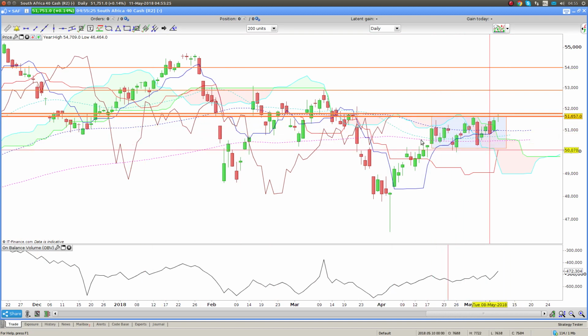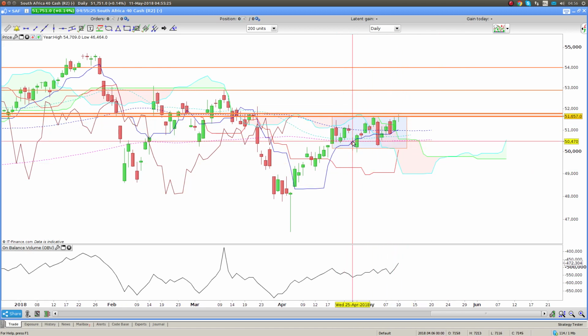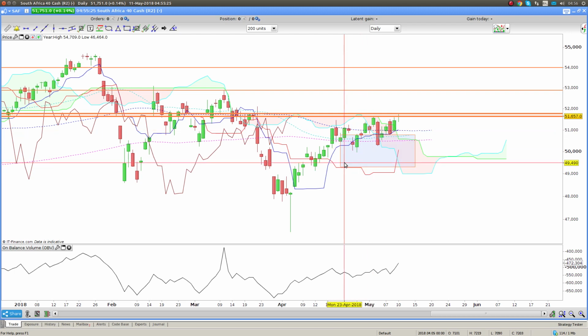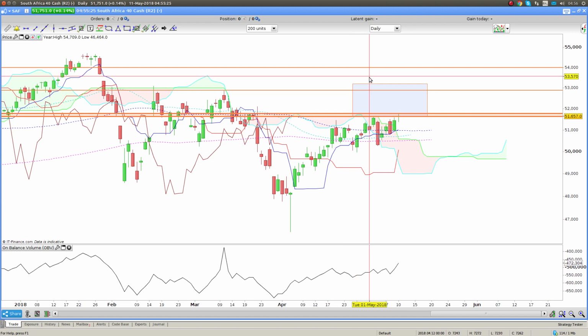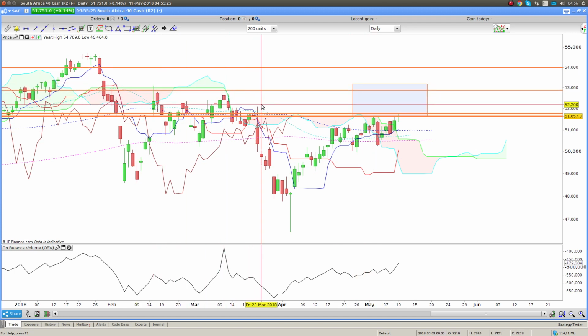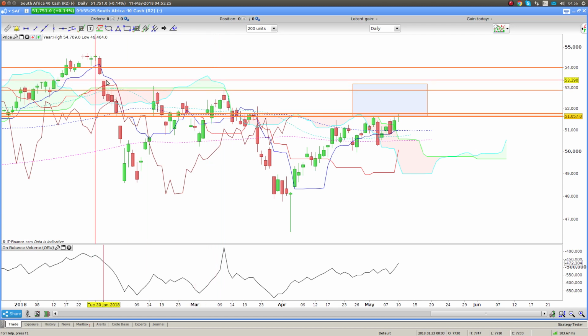So let's look at the medium term, this little range here. If this range breaks, then obviously we want to move this rectangle to the upside, and we're looking at the top here. So there was a target we're aiming for today, but medium term we're looking for the top of this area here. And then obviously we have quite a big gap here.